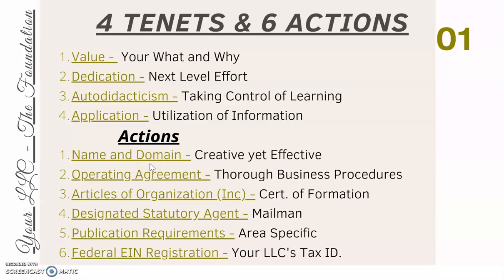Your domain is simply your .com address, and we'll go over all this in the class. Number 2 is actually the most important thing for your professional business LLC, and that's your operating agreement. We're going to go so into depth in this because this is the critical, key, crucial aspect of your business that is going to outline how you do everything.